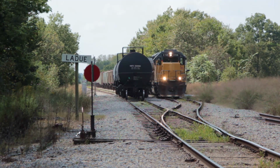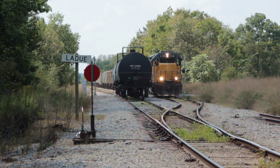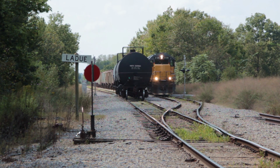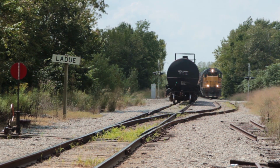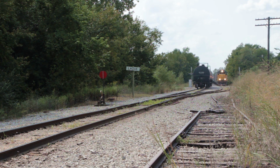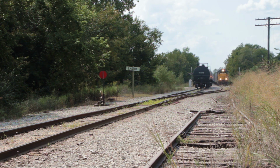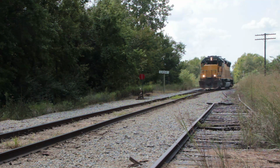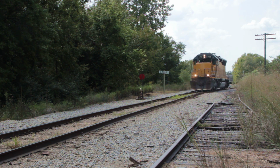The siding the hoppers are being left on actually runs 2 miles west to the Kansas City Power and Light Montrose generating station. There's no hiding the fact Engine 2726 is a former Union Pacific unit. The rebuilt SD40-2, reclassified as an SD40M-2, came from Union Pacific predecessor Chicago and Northwestern.